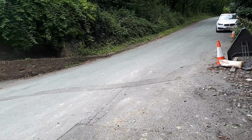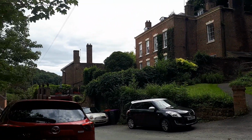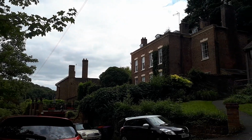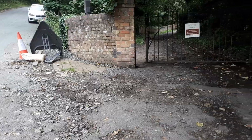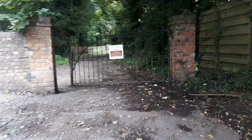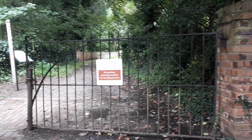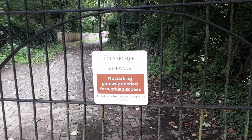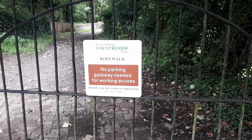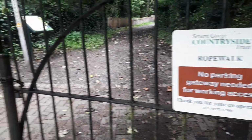So here we are, further up the road. It's really beautiful around here. But if you're coming this way yourself, this is what you're looking for. This gate. And Severn Gorge Countryside Trust Rope Walk. No parking, gateway needed for working access. Thank you for your cooperation. And you've got a contact phone number there as well. But as you can see, it's open for access for pedestrians.